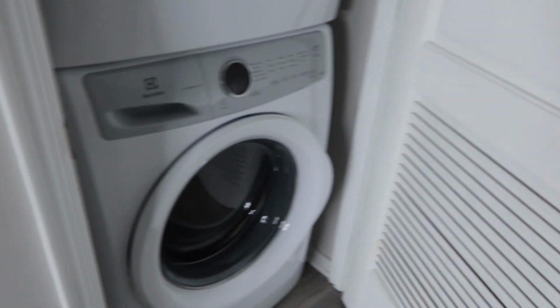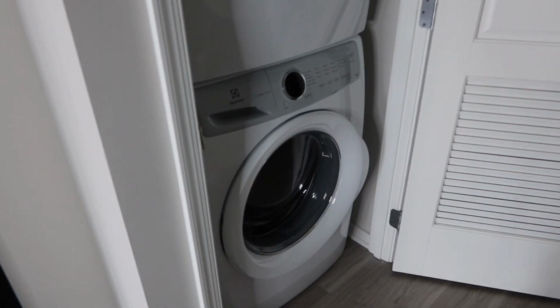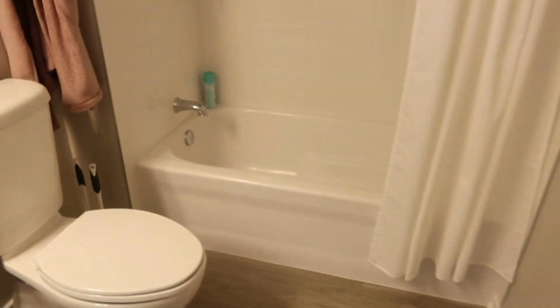One of the things I love most about this apartment is the in-unit washer and dryer. Normally the bathroom has some floor mats, but those are in the washer, obviously. Hello.